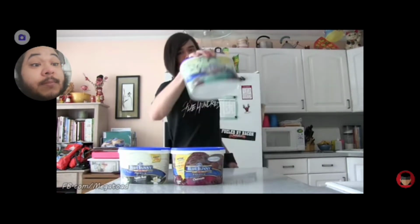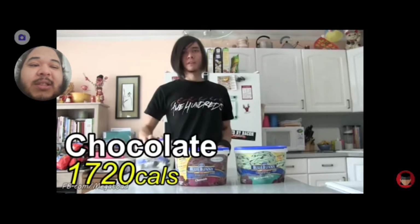Starting off today with three types of ice cream. First up, my number one, mint chocolate chip. Second, my least favorite of the bunch, chocolate latte. And last, but definitely not least, no sundae is complete without a little bit of vanilla. Three ice creams going into today's sundae.